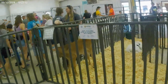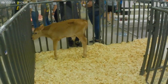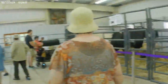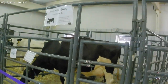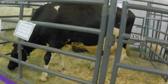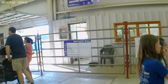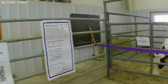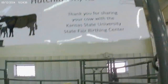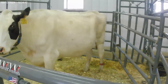Oh, looky here. That looks like a calf. Yeah, looky there. Calf. There's another one down there. Okay, let's walk over here. Here we go. Orville Miller Dairy, Hutchinson, Kansas. That's a big cow. Look at that. Boy, howdy. That's a big old cow. Orville Miller Dairy. And there's a dairy cow, the milking cow. Boy, that's a big cow.